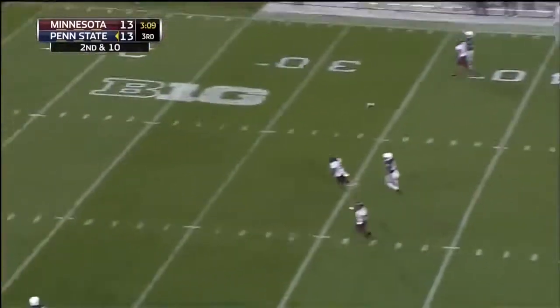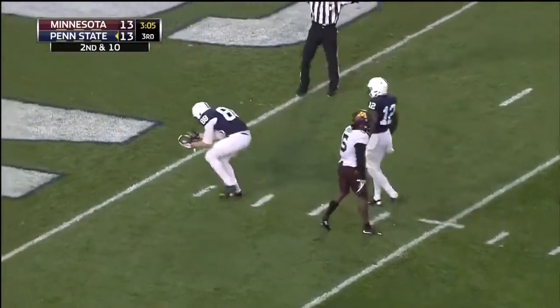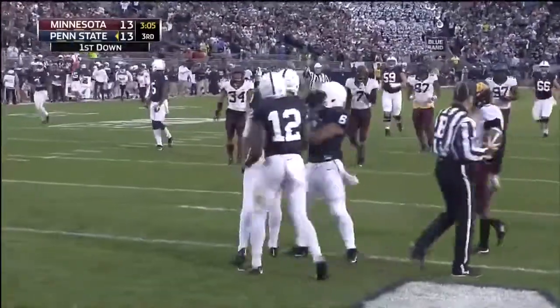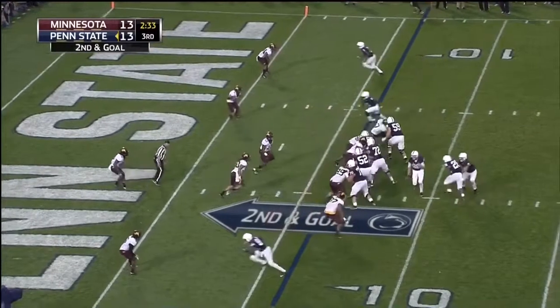Stepping up. Oh, he's got Gesicki. Tackled at the 5 from behind by Jalen Myrick. How did Mike Gesicki get behind the coverage, Chuck? Not sure what Jalen Myrick did there. He had him in coverage. Official. So now second goal.